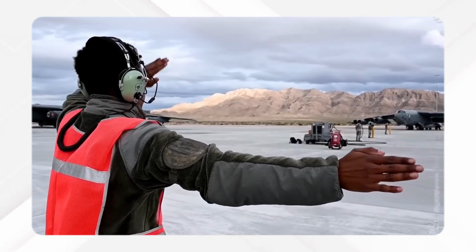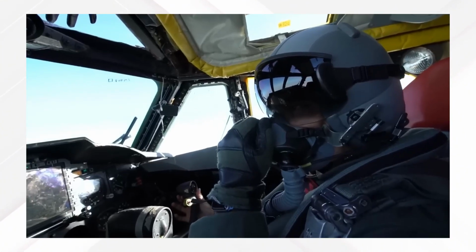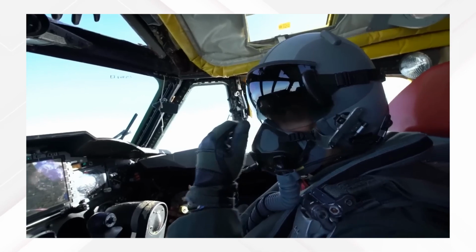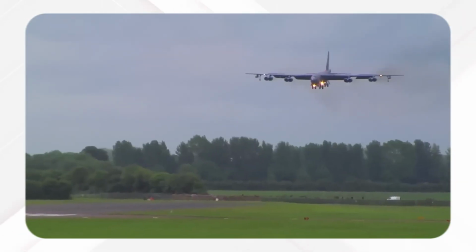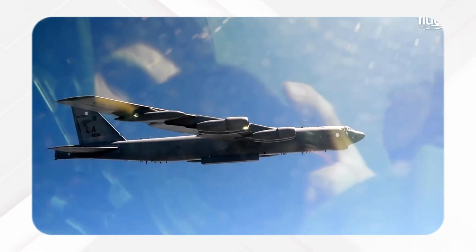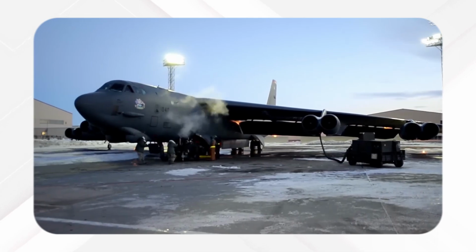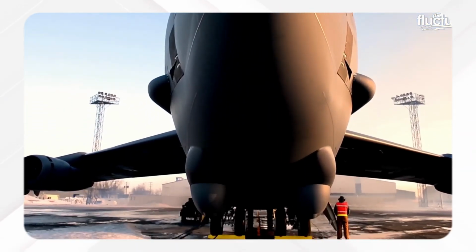Current maintenance and operations. Maintaining an aircraft as large and complex as the B-52 is no easy task. With a fuselage stretching 159 feet long and a wingspan of 185 feet, keeping this behemoth in the air requires meticulous care and attention. The aircraft undergoes routine cleaning and maintenance to ensure it remains in peak condition.